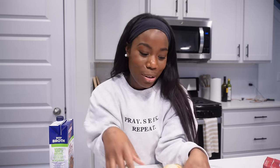Because we're making less than this girl does in her recipe, I only let it cook for 2 hours. So I need to get started now. So let's get started. I'm gonna leave the recipe down below. If you try it, let me know how you like it.